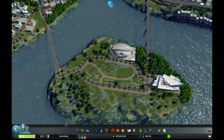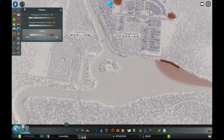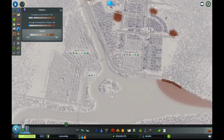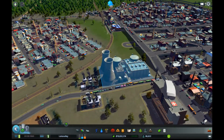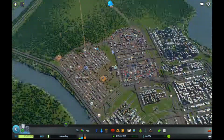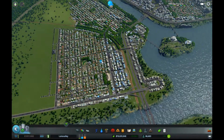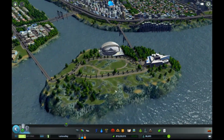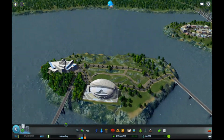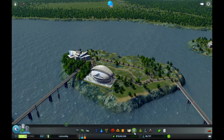So if we take a look at our pollution map, it's totally cleared up now because we had our power plant down there before. Move the power plant just out here into our industrial zone for now, and spread out the garbage as well. The garbage situation's not going to be quite so good over here anymore. The trucks have to come a lot longer distance to get to it, but that's what I'm going for here, I think.